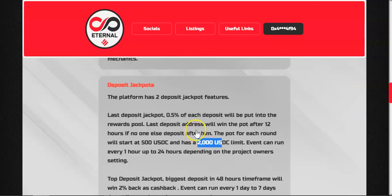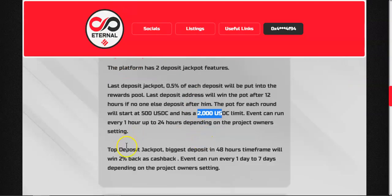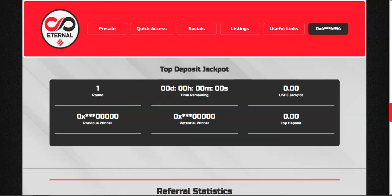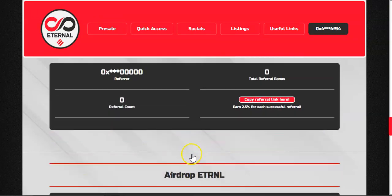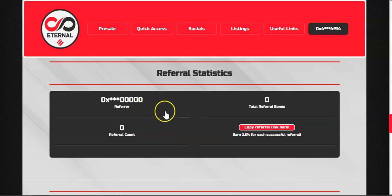The same goes for the top deposit jackpots. So how does it work? Within 48 hours, the top depositor will win the prize. If you deposit, let's say 100k, and nobody deposits more than 100k, after 48 hours you will win 2% back as cashback. Let's go to referral statistics over here.